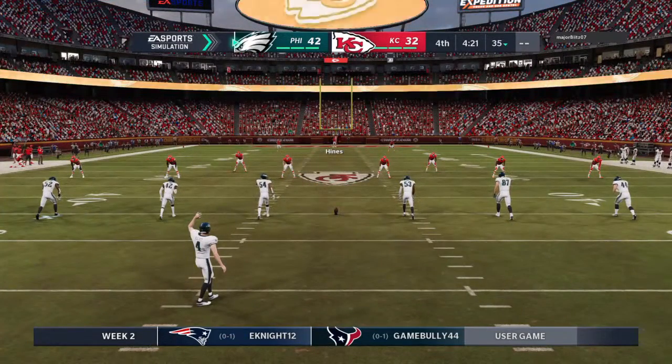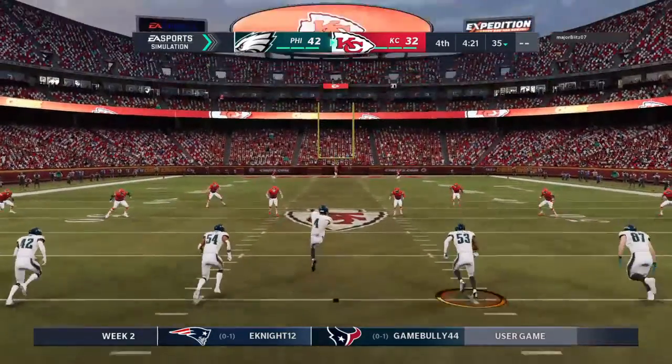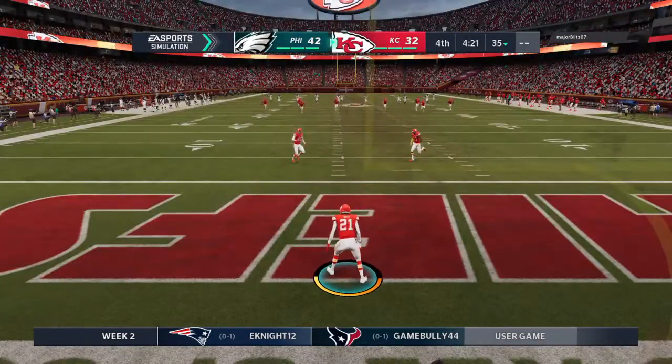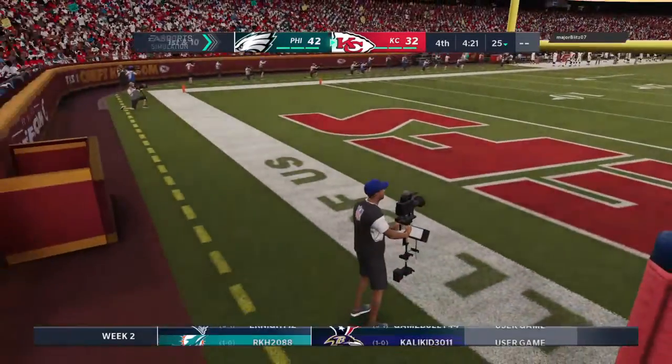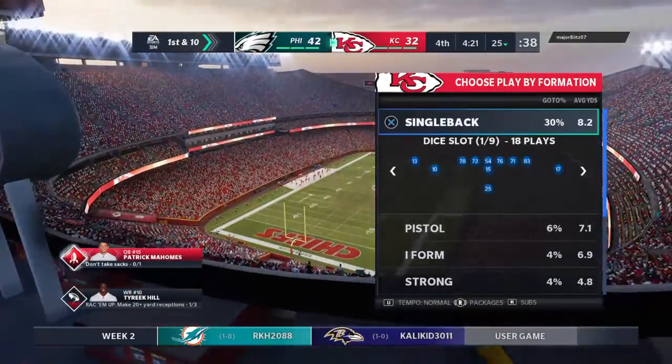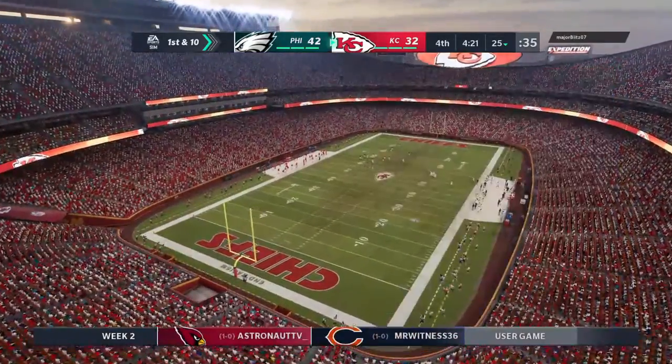Jake Elliott to kick off for Philadelphia. Now after the touchdown, here's Elliott on to kick it away. And this will be a touchback as that sails over the end line. 25-yard line.